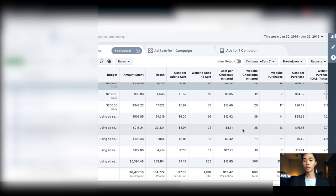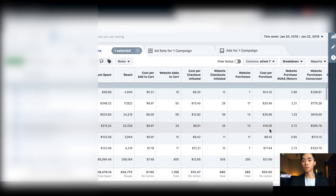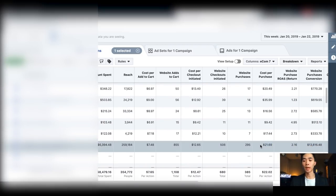So that's why, when you see cost per purchase here, $16, $20, my average is like $21. This is still profitable for me, because the product costs like $40. I sell it for $40, right? And if I would just calculate my normal profit, it would be 25 bucks.